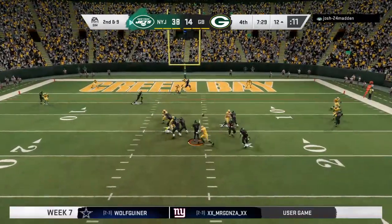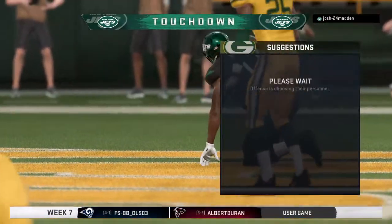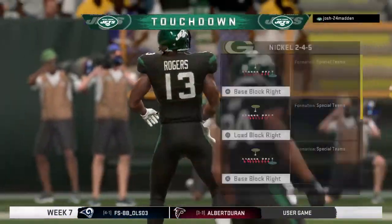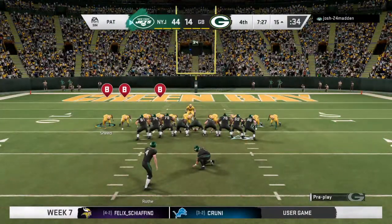On 2nd and 9, Allen. Got a man, it's caught. Touchdown, Jets. A 12-yard touchdown grab as his guys continue to pour it on.